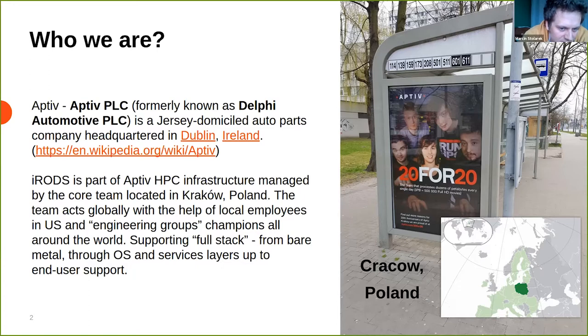The one thing that may help you understand our approach in a few places I'm going to talk about is that we are acting as a technical support team for IT, but we are working with hundreds of engineers who are developers themselves. The part we are trying to cover is a shared infrastructure for HPC and data management. We are responsible for things like bare metal, RAID arrays, operating systems, and tools like iRODS, Slurm, Lustre file system, BeeGFS, and also cooperation with some external suppliers.